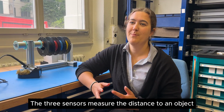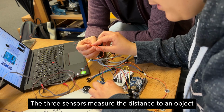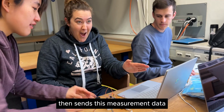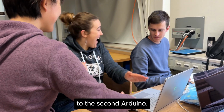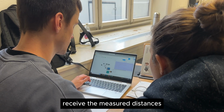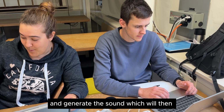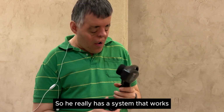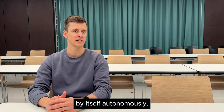The 3 sensors measure the distance to an object, and the first Arduino, which is connected to the 3 sensors, then sends this measurement data to the second Arduino. The second Arduino should then be able to receive the measured distances and generate the sound, which would then be transferred using headphones to Daniele. So it really has a system that works by itself, autonomously.